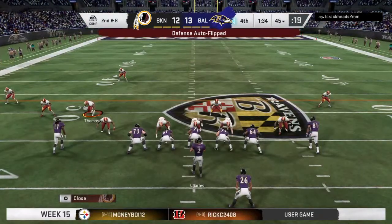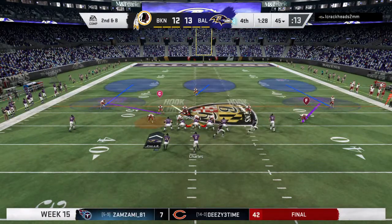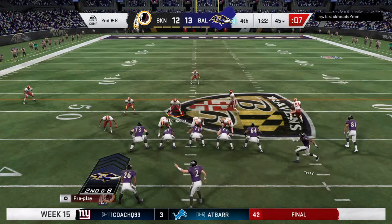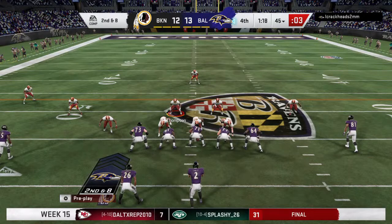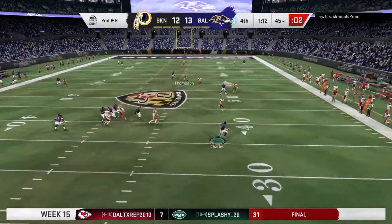The last run got a couple. Here's 2nd and 8. Get that quarterback. That one looks like he'll throw here. Escaping the pressure right.